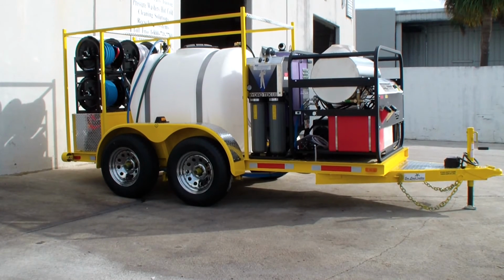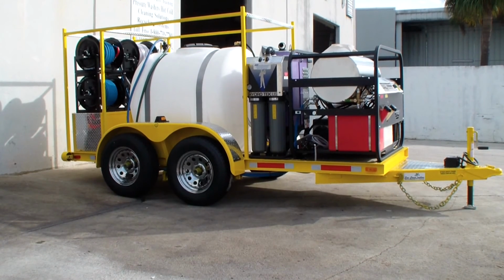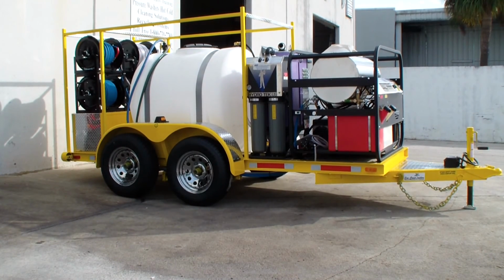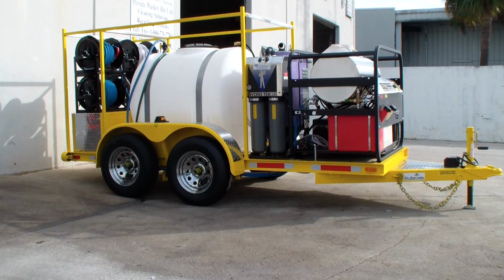The custom safety yellow paint job, high visibility. This guy will definitely be seen on the road. Once again, it will have a 35 gallon chemical tank on the tongue of the trailer, so nice, compact, streamlined monster. Dual operator hot water machine produced by Industrial Clean Equipment and Supply.